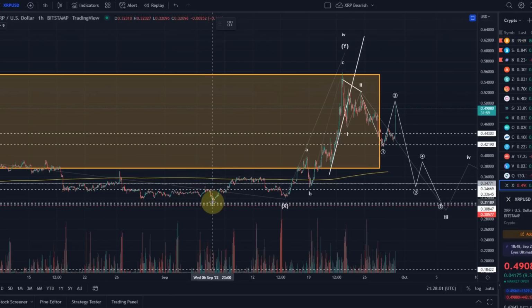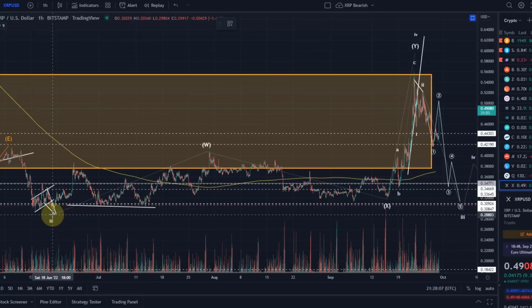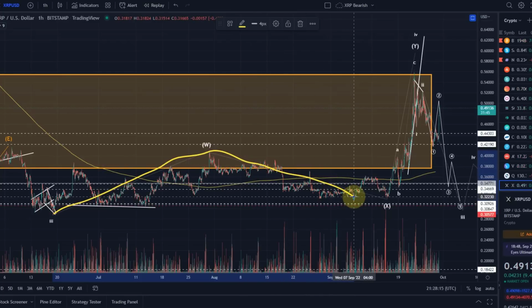So we can say in the bullish interpretation, this here was a wave one to the upside, again a diagonal pattern. This here, a wave two to the downside. We then have another 1-2 setup here, and another 1-2 setup here. And here it's getting unrealistic.